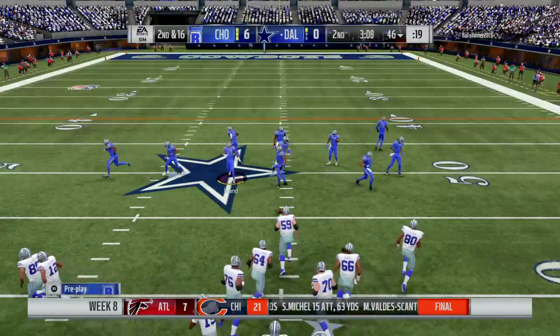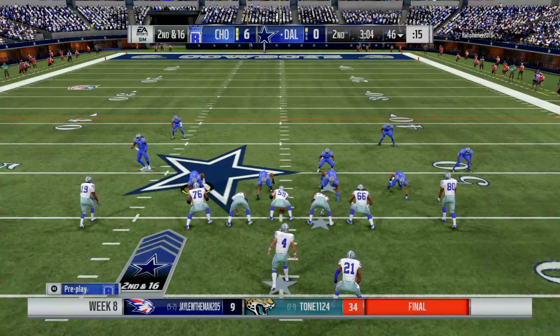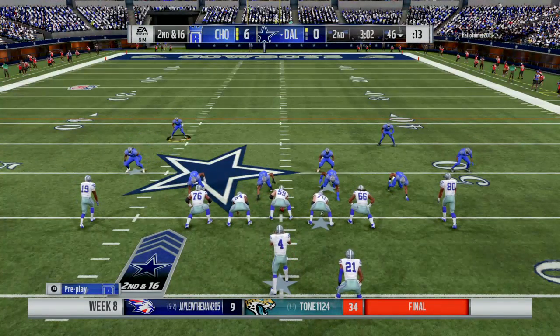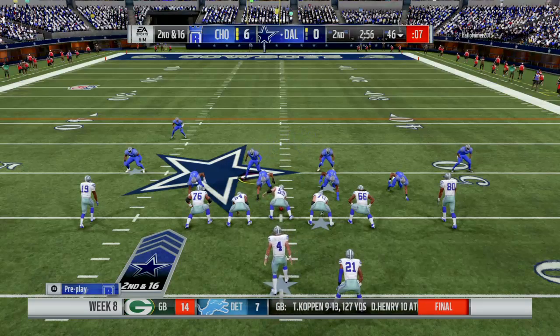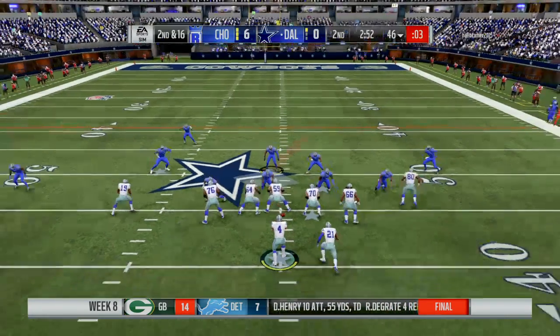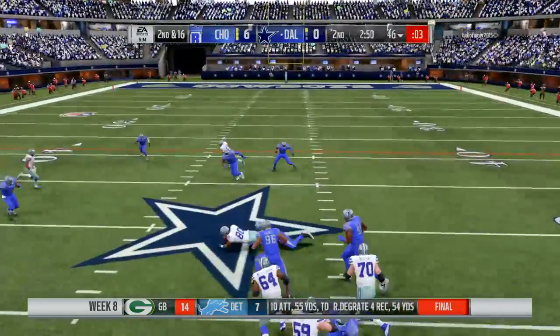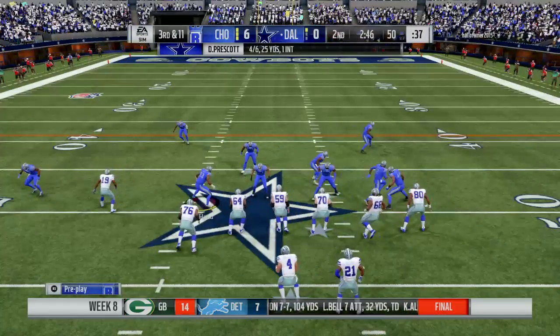They come up on 2nd and long, and the pass protection just has not been there this afternoon. Here we go, 47. Switch. 26. Prescott. It's a short one here, complete to his tight end. That catch good for 5.